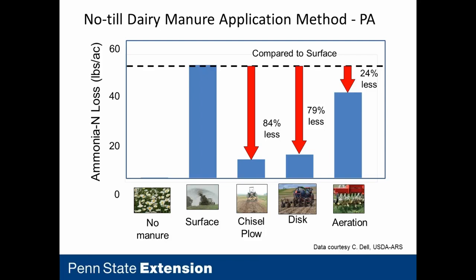The aerator system did result in a reduction in ammonia, but much less than with the tillage or with the shallow disc injector. And really, aeration is not an injection. It's just enhanced infiltration. We're poking holes in the ground and hoping the manure runs down in the holes. In this case, because we're dealing in a no-till system, we're running the aerator straight, so it's just basically poking straight holes in the ground, and then depositing the manure right over those holes.